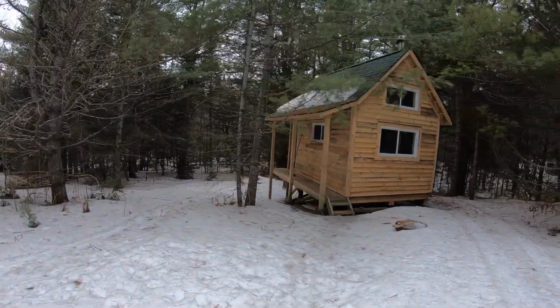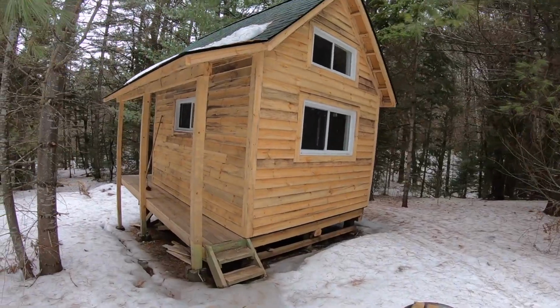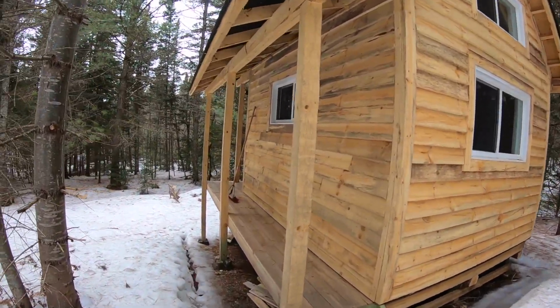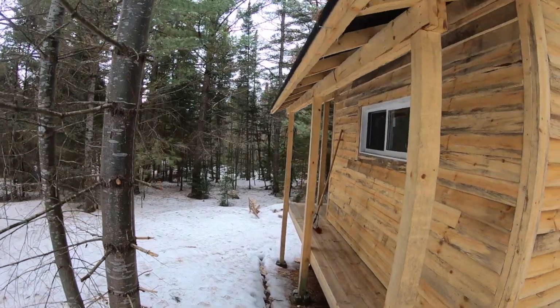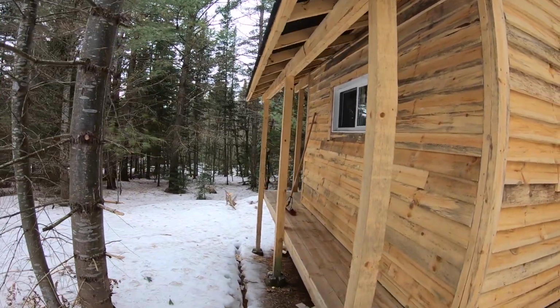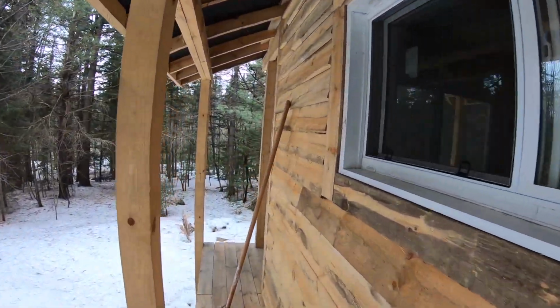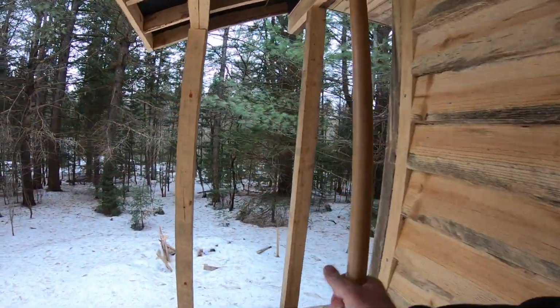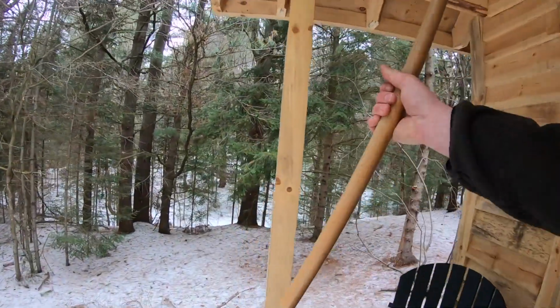I haven't been out here for probably a week or so. And as you can tell, winter is finally starting to let go. You can see the raindrops falling off the roof there. Luckily for that drip edge, it's going off the roof and not onto the side of the building. But let's go up and just make sure everything looks good. My broom's still where I left it. Chair's still where I left it. It's a good thing.